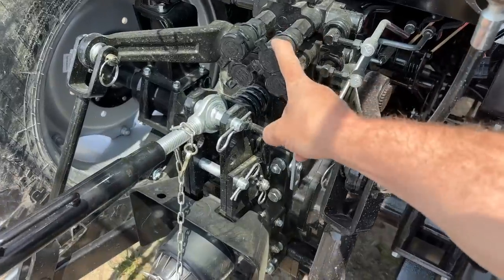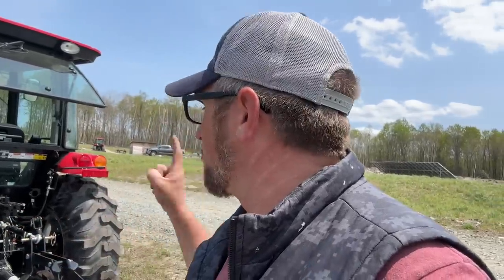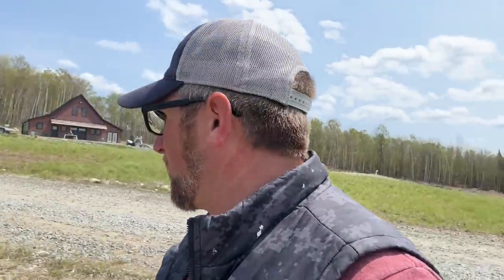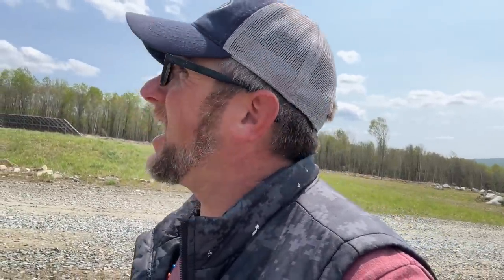And then in the back here, we have controls for some hydraulics. Right there in the back, we have some remote valves. So that works for us for like our ditch bank mower. So we can go up and down and side to side. So that's what you would use those for. But yeah, I think that covers about all of it. I'm sure I'm forgetting something. And we'll talk about it when we're mowing.